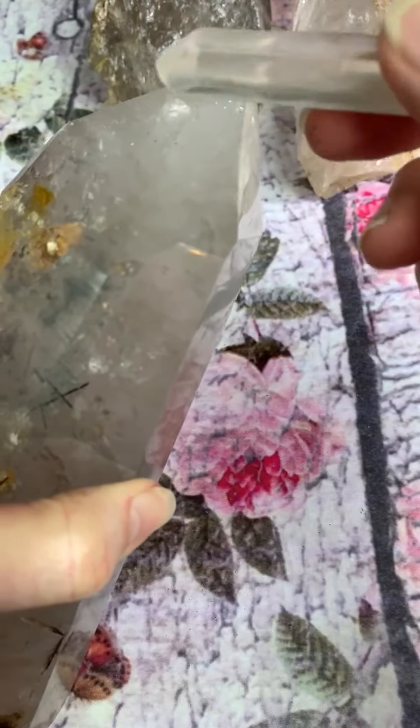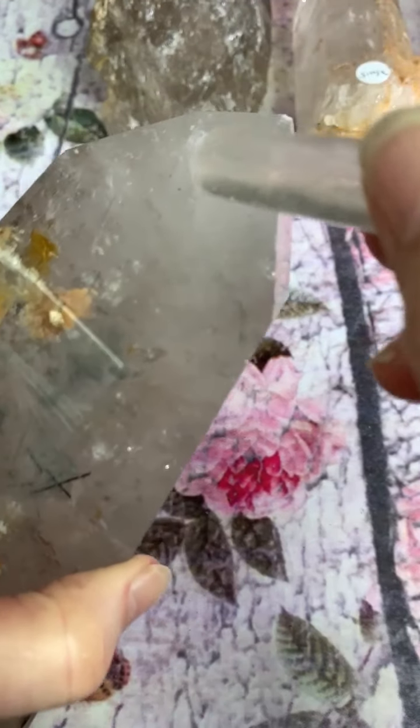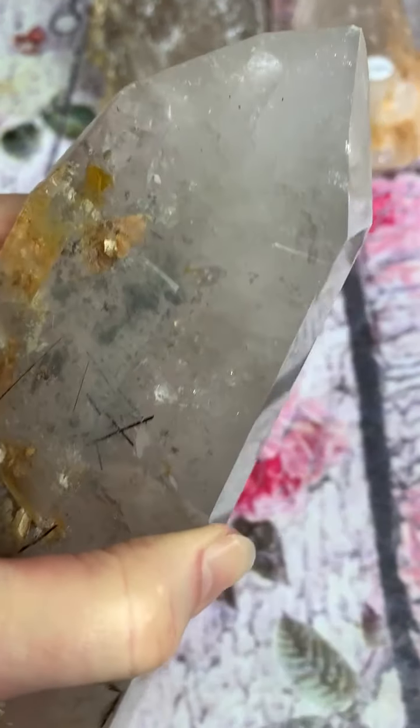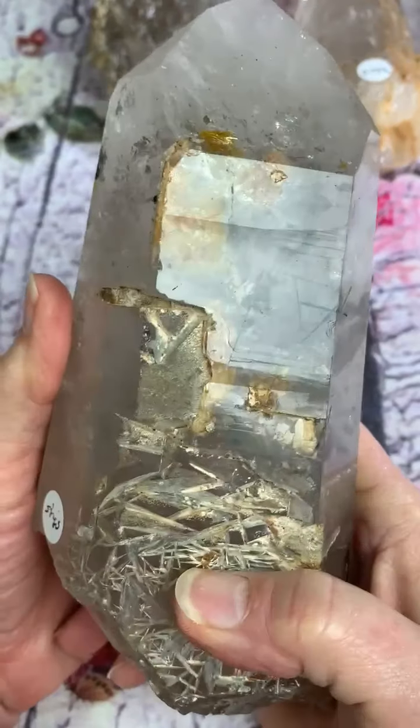Right up in there, hear it? A little tink, right on that bright spot. That's the only sweet spot that I have found so far. And it's not super sweet, but it's there.